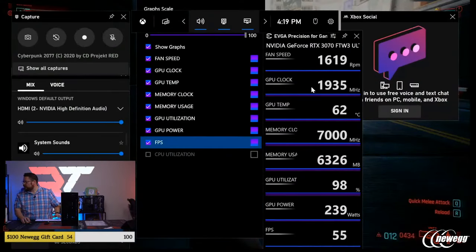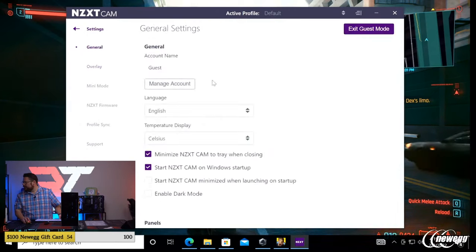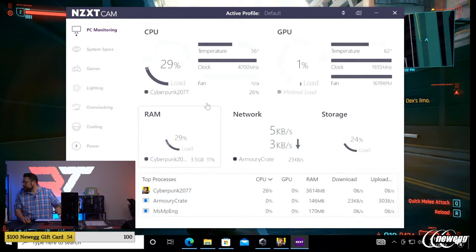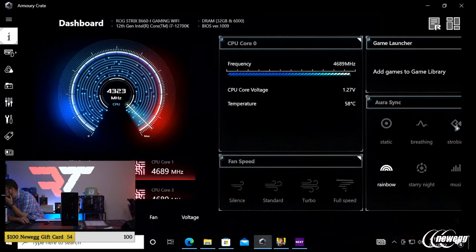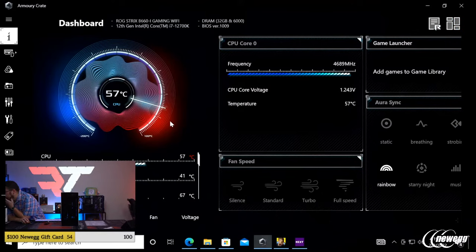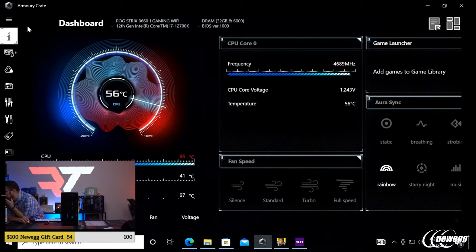But I wish the overlay freaking worked. Come on, Cam. Our temp is sitting great, but I wish there was a way to pop an overlay on this. If I had a second screen, I could have just popped it over on the side, but I don't have that on here.